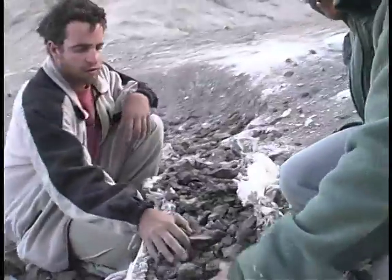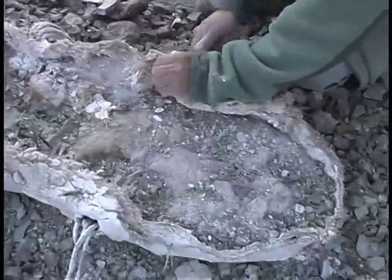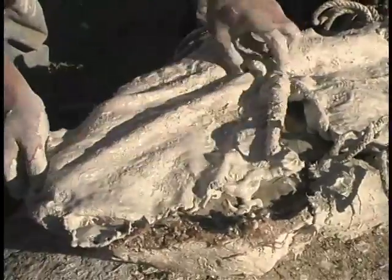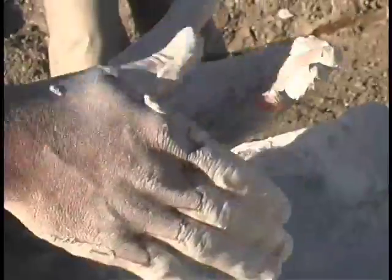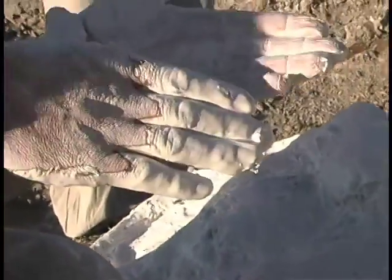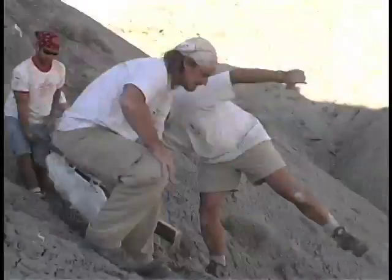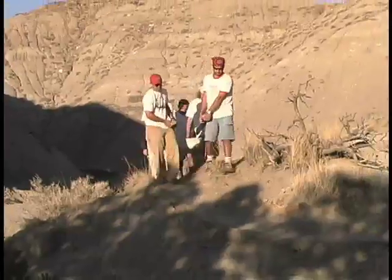Despite all these advances in technology in the last century or so, paleontology is still done virtually the same way. We still excavate with the same kinds of tools, and we still wrap them up in plaster and burlap, and now we got to get them off the hill. Even getting back to the truck is basically done the same way. For the most part, it's muscle power.